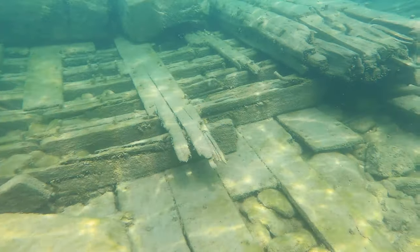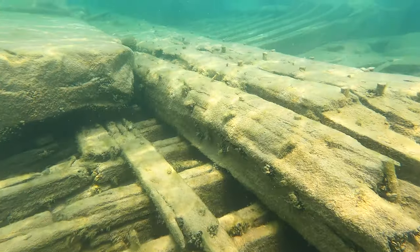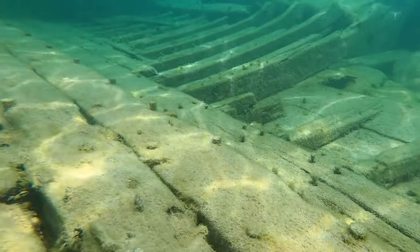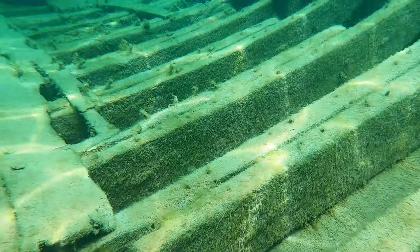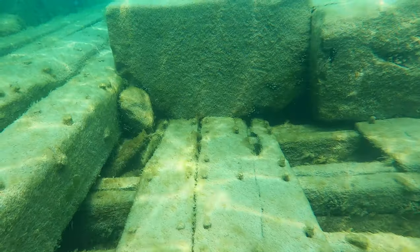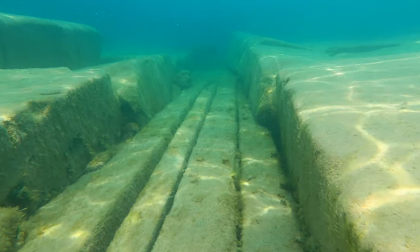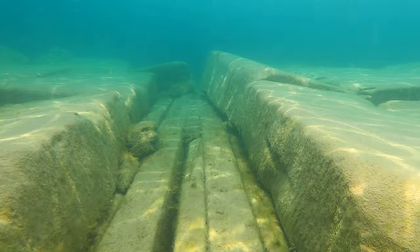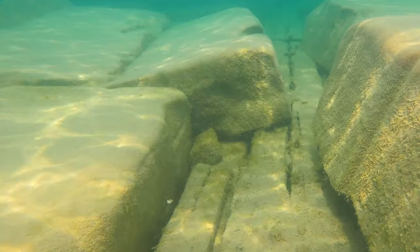At a depth of about 8 feet, the main hull of the ship rests in the water, and the limestone blocks lie on top of it. Now, I was thinking these blocks probably would have been used for some sort of construction. Maybe they cut them down at port and use them for building materials.